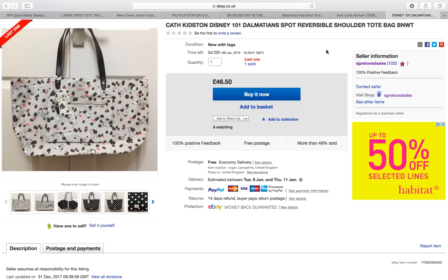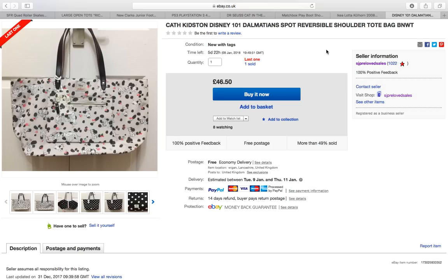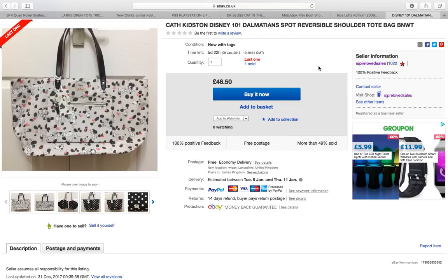This is another bit of RA that I've got. I picked two of these up, I think, from Kath Kidston's shop. They were having a sale, and these I picked up for £24, I think. They were new with tags. There wasn't very many left at all, so I picked two up just to try. To be honest with you, I know Kath Kidston does quite well, and with it being Disney and 101 Dalmatians, I thought I'll give them a try.